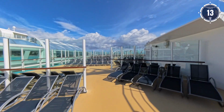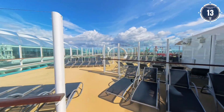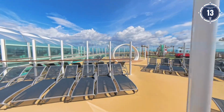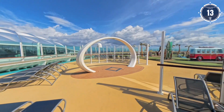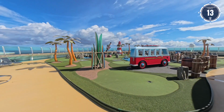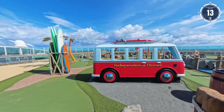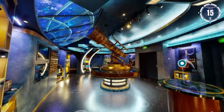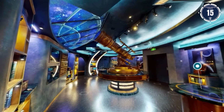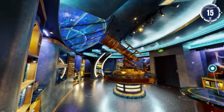Now we'll shoot up to the front of the ship, where here on deck 13 you'll find a lot more seating, as well as the ship's mini golf course, Independence Dunes. And last but not least, all the way up on deck 15 at the aft of the ship is the Observatorium, a high-tech, fully immersive escape room experience.